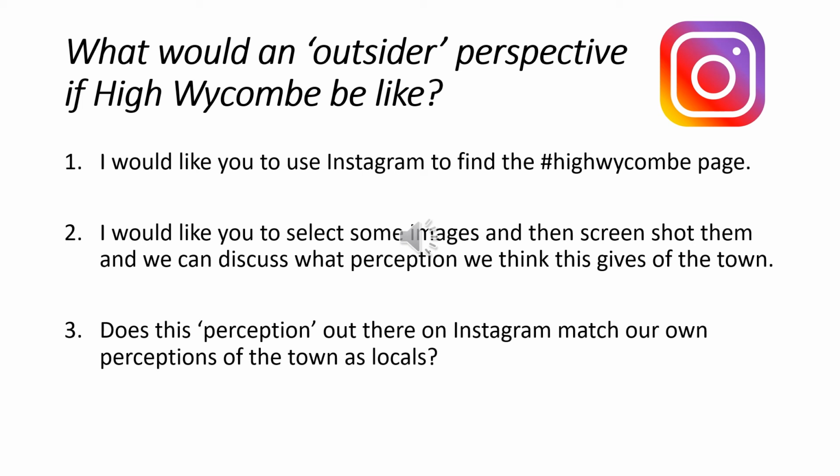So some of the photos are probably a little bit out there. Some of the photos are probably just personal photographs that have been located using the hashtag because that's where those people are. But if you just scroll through and look through some of the more general photographs, which give you more of an idea about what the town looks like or what's going on in the town, what sorts of things do you notice? What stands out to you?